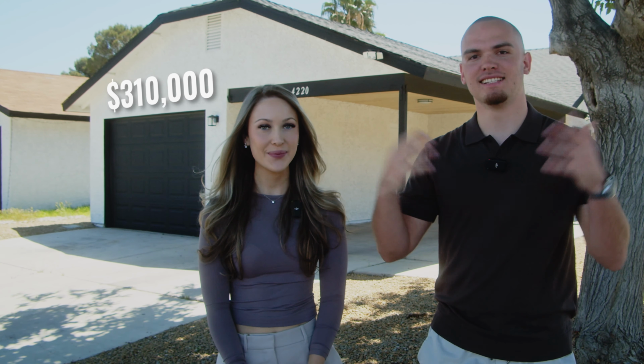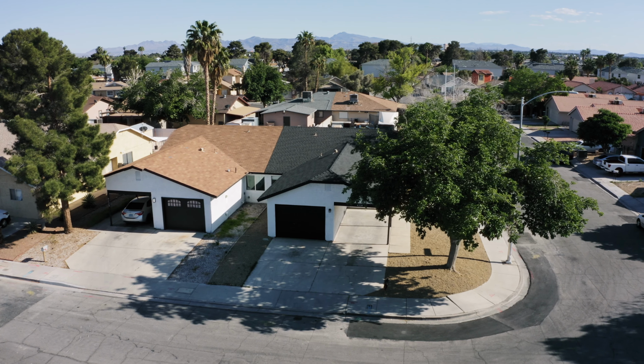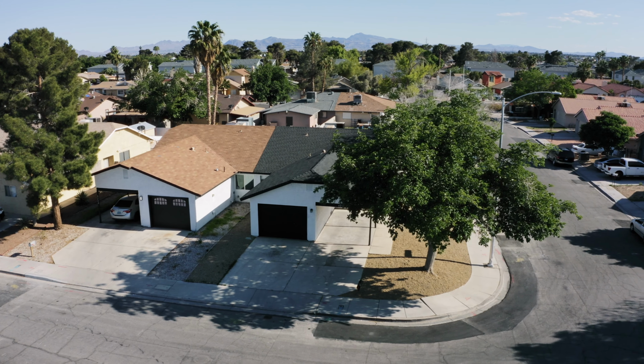What's going on, everybody? We're standing outside of our newest finished project, currently listed at $310,000. This is an east side townhome, and today, instead of doing a full property walkthrough, I decided, hey, why don't we bring our realtor, Nicolle, and really break down the process of what it looks like from finished product to when we sell it.